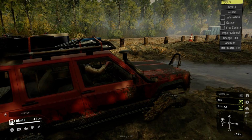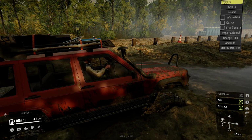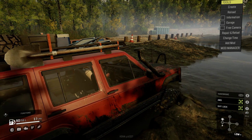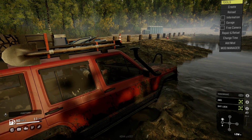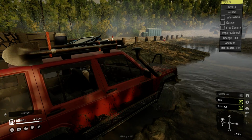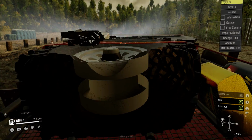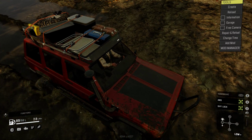A little bit of seesaw action with the wheel here, see if that gives you some bite. Get across the trail. I'm going to put it back in auto here. I'm going to keep it in low plus just to finish this up, just to play it safe.